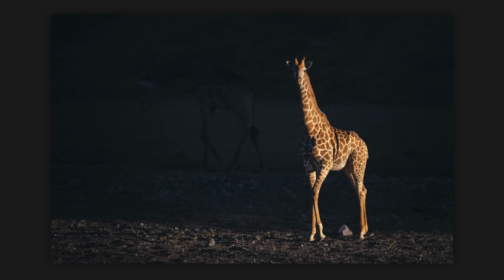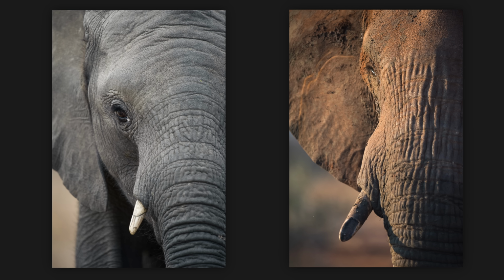In this example, notice how light creates striking contrast between the front giraffe and the one in the background. Although the subject is common and the scene is simple, the quality of light adds depth and dimension, elevating the image's impact. Look at these 2 elephant photos. The one on the left feels flat, while the one on the right appears far more dynamic. That's the power of light.